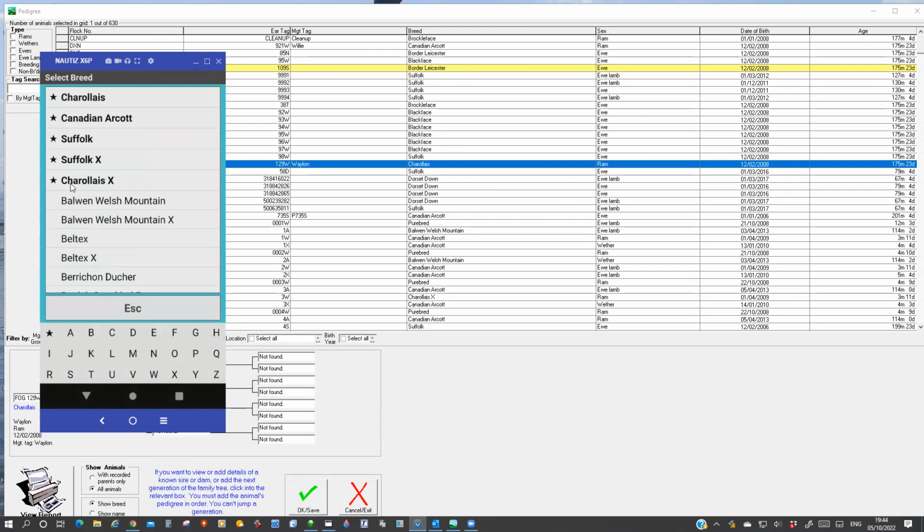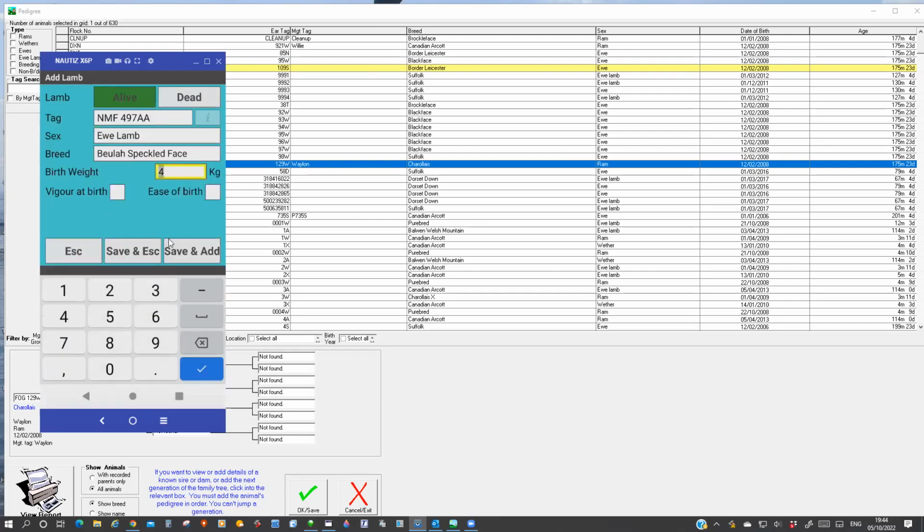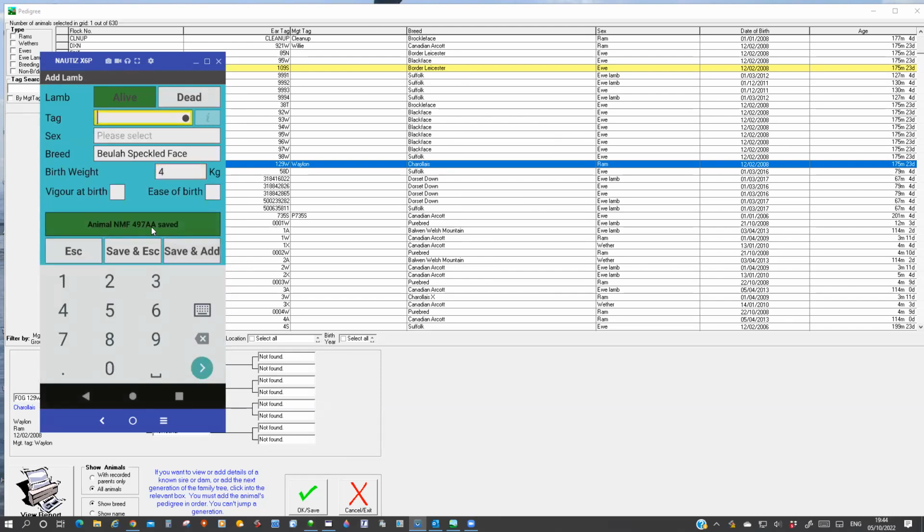Now, if the mom's breed was in and the sire breed was in, and it is the same breed, it will select that breed. If not, you can pick your own. So we're going to pick something interesting. And now we're going to go save and add. And this animal is saved now.